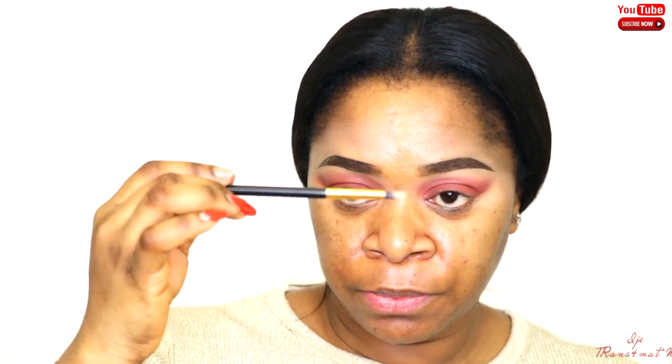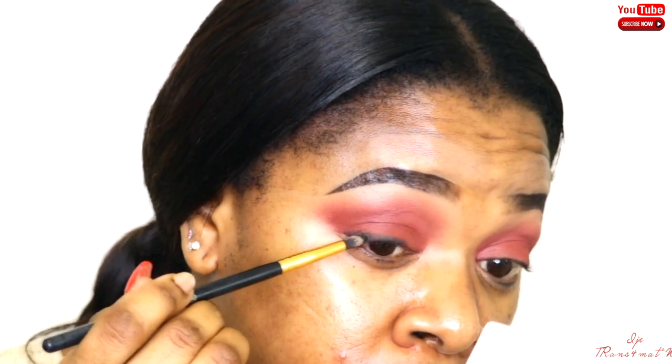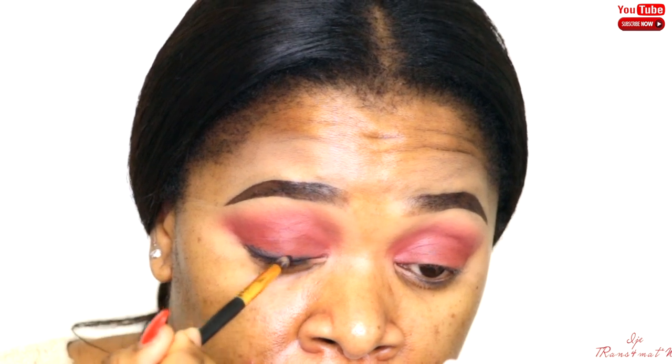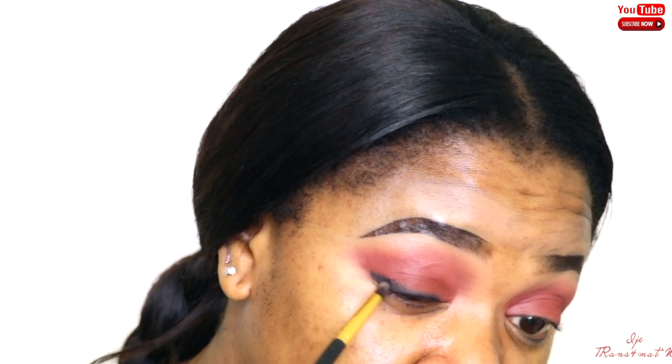Okay, now I'm going to go now into the black color. I'm going to use a pencil brush, I'm going to go into that black color, and all I want to do is to put that color just on my... But I'm just going to blend it out. It's now time to blend.